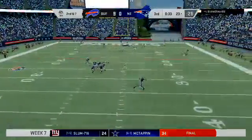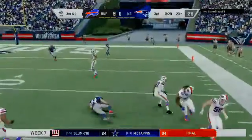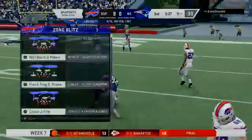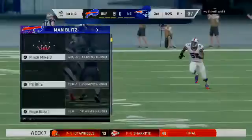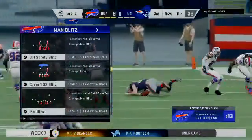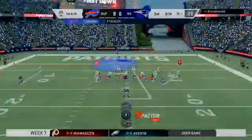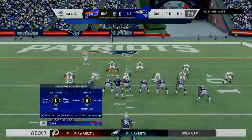On 2nd and 7, Brissett flushed out right. And Blake, the tight end, has got it. And down inside the 15, shy of the 10. Sometimes it's designed, and sometimes you just have to know when to leave the pocket and move and make something happen. And on that play, he was able to get on the run and was still accurate throwing the football.